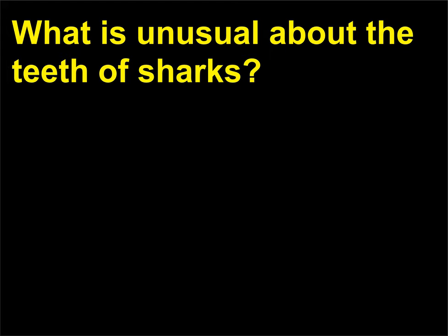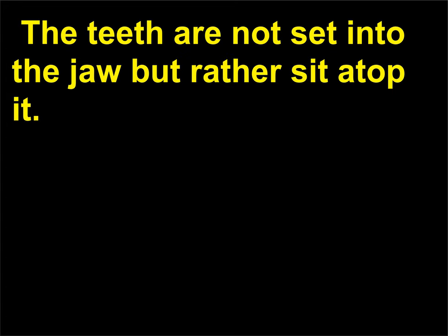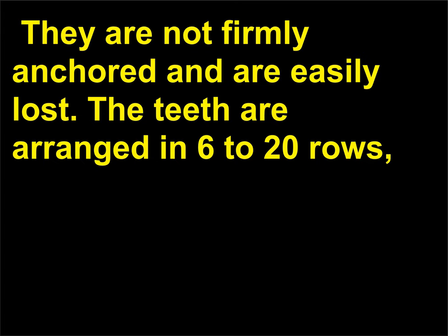What is unusual about the teeth of sharks? Sharks were among the first vertebrates to develop teeth. The teeth are not set into the jaw but rather sit atop it. They are not firmly anchored and are easily lost.